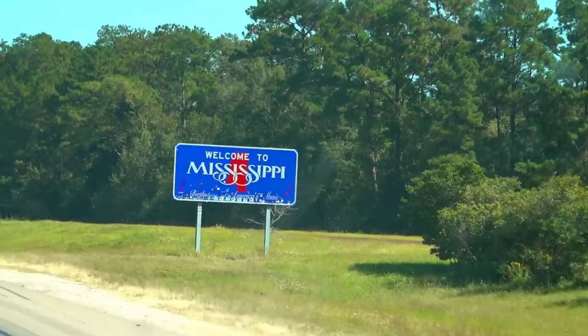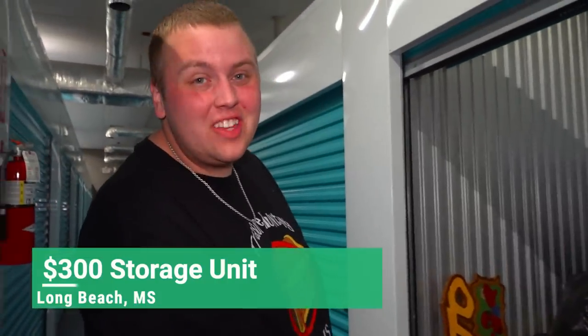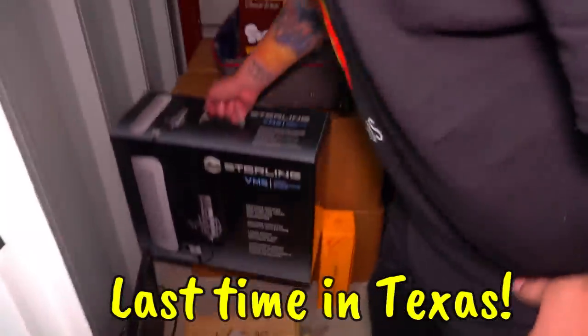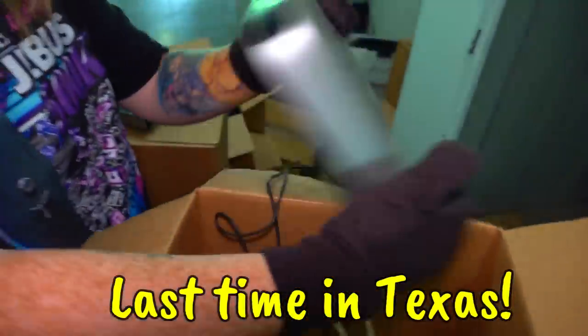Today we're in Long Beach, Mississippi, and we just paid $300 for this guy. Let's see what we got. Last time in Texas, we found some brand new posters, some nice music equipment, an Apple computer, and lots more.